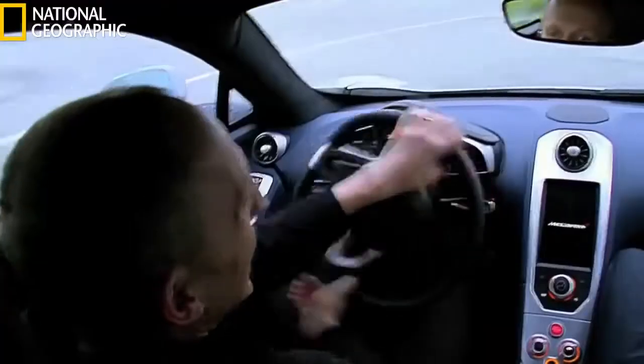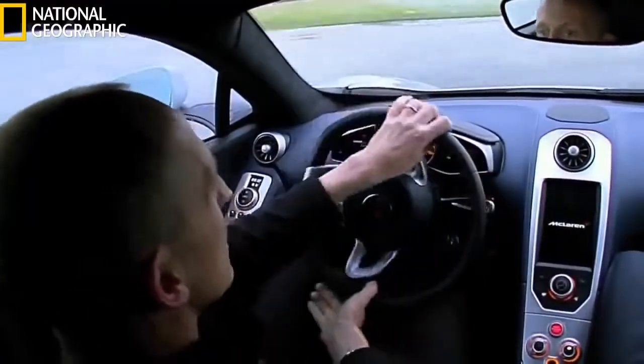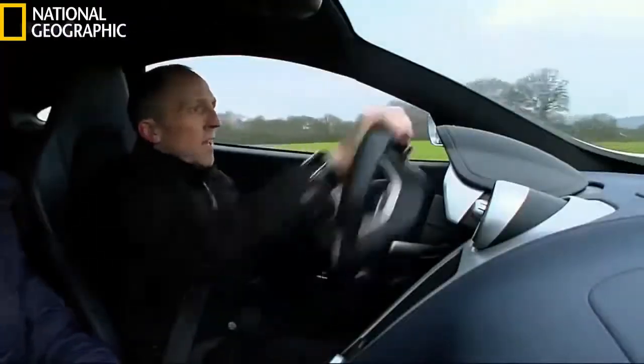So all you feel is like someone's grabbed hold of a pole on the inside of the corner and you're swinging around it, so it just buys you massive cornering performance without having to compromise high-speed stability, and so we've got the best of both worlds.